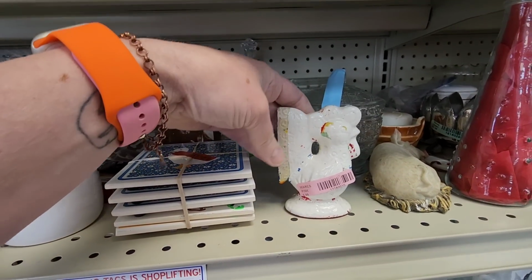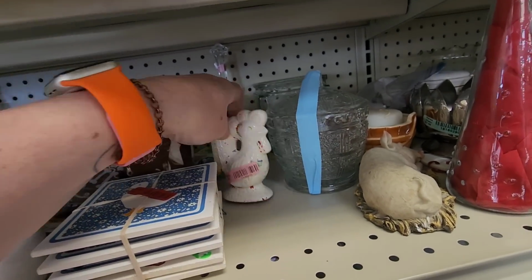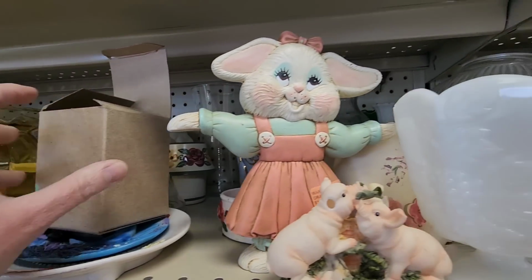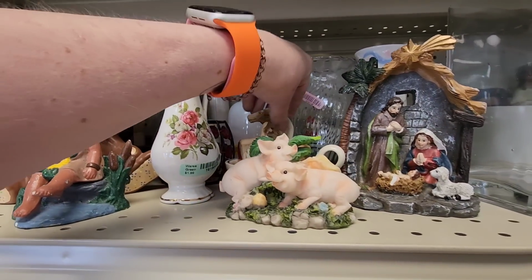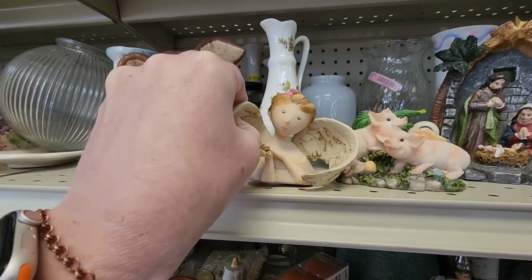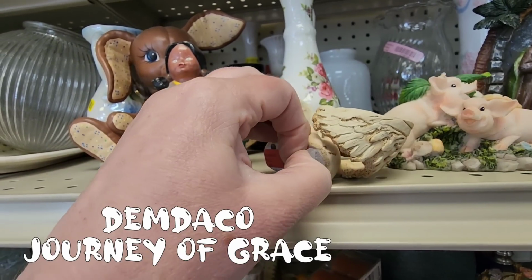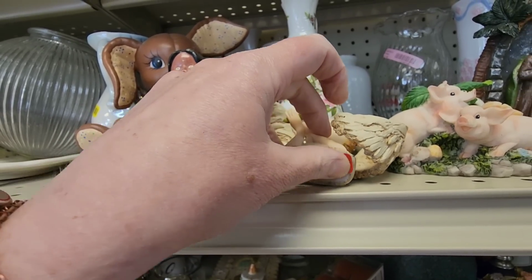The salt. This kind of looks like a Holt Howard. No, I think it says Lego. Oh, that piggy's missing its ear. Oh, I've sold this before. This is a Demonico or Jeremico, I believe. Let's see. Yeah, Demonico.